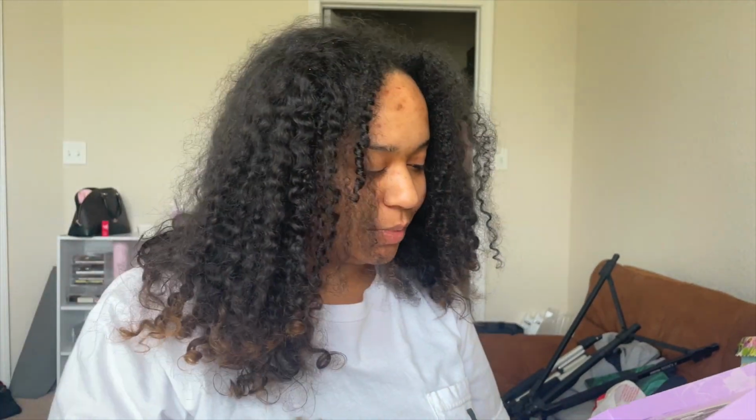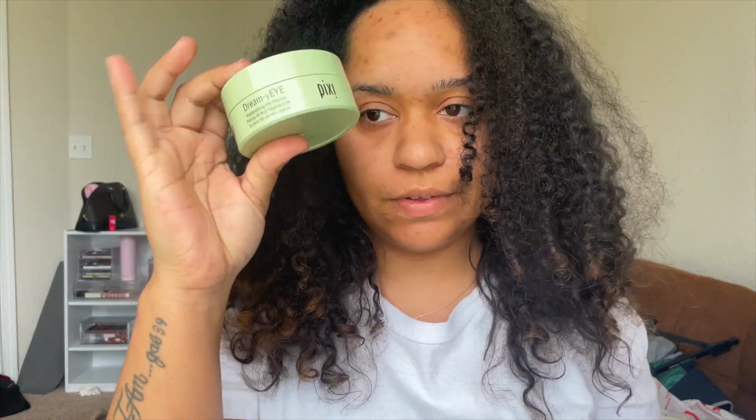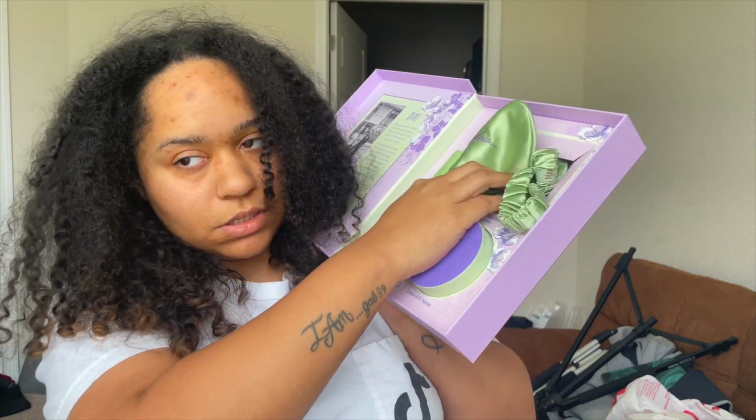Let's do this one from Pixi because I really wanted to use this last night. I love sleeping with my eye mask. So we got this Pixi dreamy collection. We got some dreamy eye patches, which I love. Pixi has really good eye patches. Look how cute this is. This will not stay for nothing, but look how cute this is. They always have the best. You know, Pixi was my first company that put me on their PR. So every time I get a Pixi package, it means so much to me.